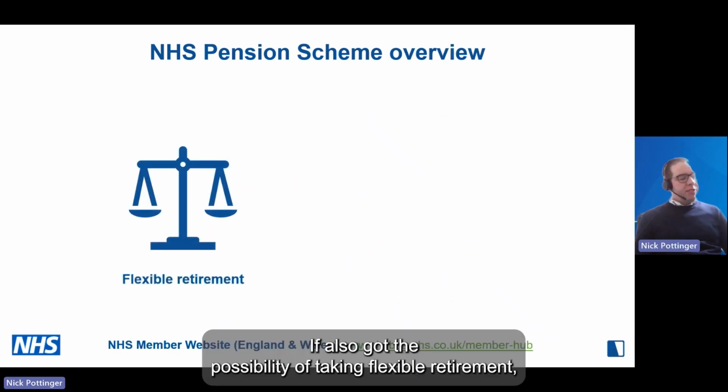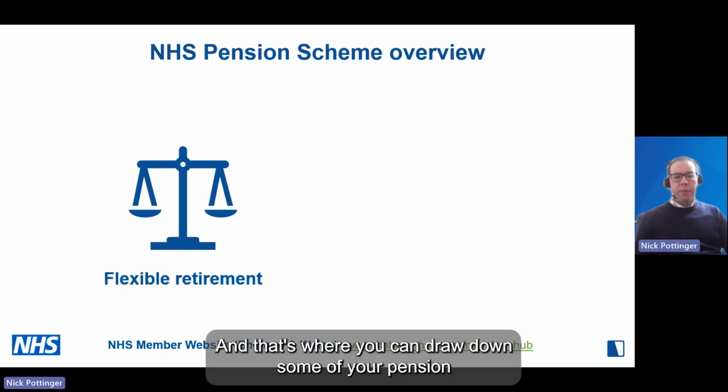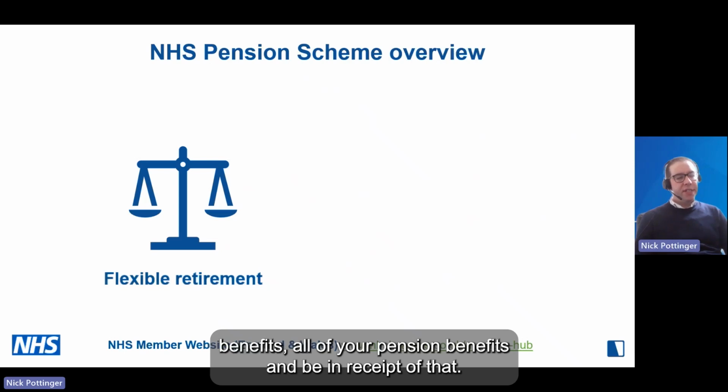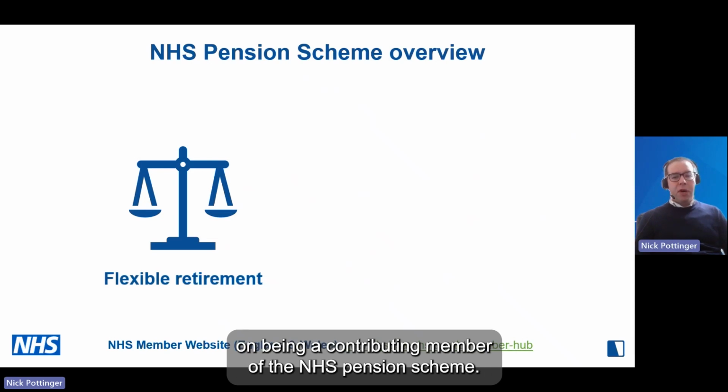You've also got the possibility of taking flexible retirement, sometimes referred to as partial retirement or drawdown, and that's where you can draw down some of your pension benefits, or all of your pension benefits, and be in receipt of that, then go back to work, typically on reduced hours, and carry on being a contributing member of the NHS pension scheme.